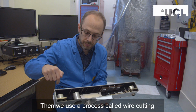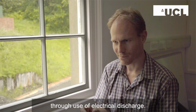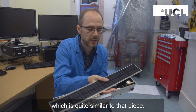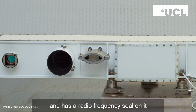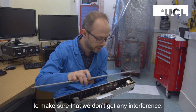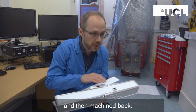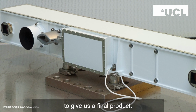Then we use a process called wire cutting. It cuts through metal through use of electrical discharge. So just a wire moves around, cutting out that profile. Then we machine the bottom separately, which is quite similar to that piece. The lid, of course, is held down by screws and has a radio frequency seal on it to make sure that we don't get any interference. But that's welded in, stress relieved, and then machined back. Then it's painted with very special space qualified paint inside and out to give us a final product.